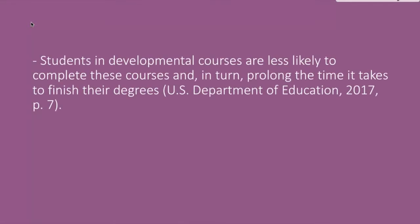Developmental courses are intended to refresh students' knowledge on basic concepts in a subject area and to help prepare them for collegiate work. Now, while the intention of these courses is good, after completing some research, I found that the issue that we'd uncovered was actually not so much of a local problem as it was a national problem. According to a 2017 publication by the United States Department of Education, students in developmental courses are less likely to complete these courses and, in turn, prolong the time it takes to finish their degrees.